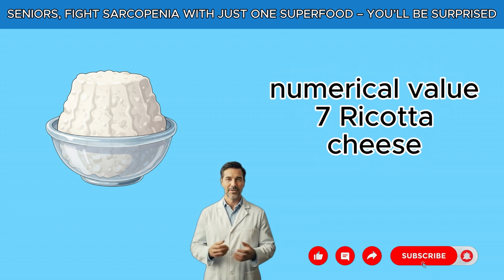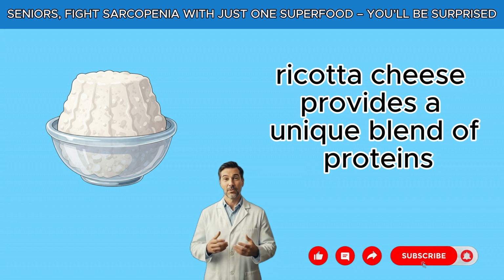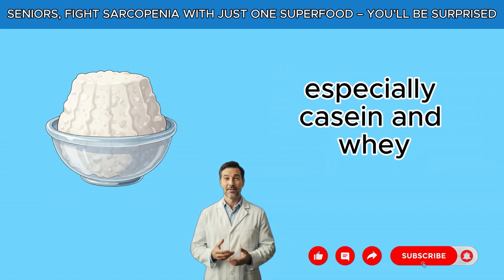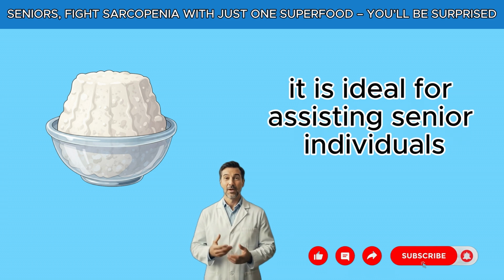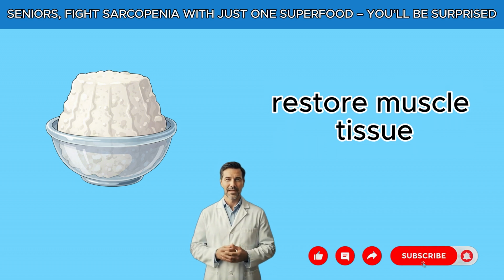Number 7, ricotta cheese. While it may seem to be merely another dairy item, ricotta cheese provides a unique blend of proteins that process at varying rates, especially casein and whey, which is an essential aspect that many older adults are missing. Due to this combination, it is ideal for assisting senior individuals whose ability to process food has diminished, restore muscle tissue.